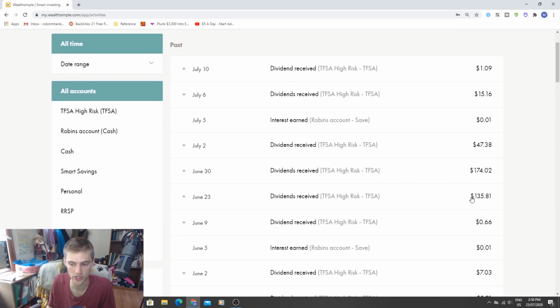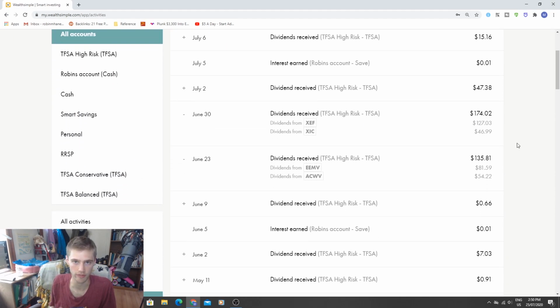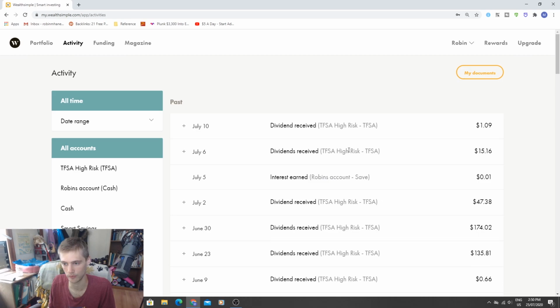And if you really want to see how dividends can affect stocks that grow over time, check out my dividend investing case study, because that will show you how dividends can grow over time. And it's an important thing to understand when it comes to investing with stocks. But this is basically another way to make money with stocks. And these are my results with investing with Wealthsimple Invest so far with my portfolio.